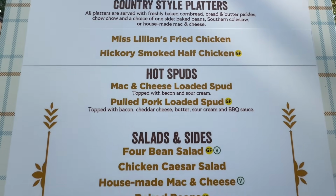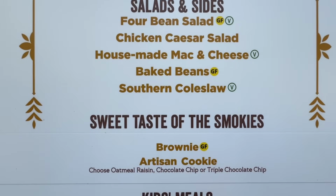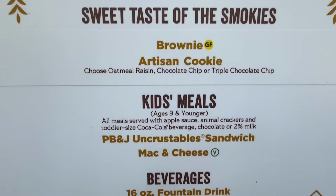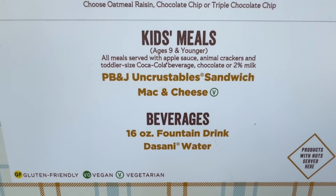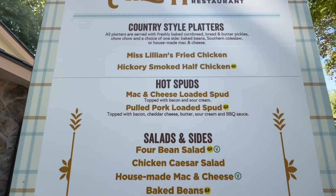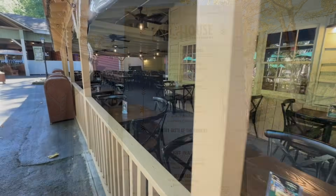Hot spuds, salads and sides, sweet taste of the Smokies, kids meals, and beverages, gluten-friendly and vegetarian. See, they have a few of those. We will show you the price when we head inside.